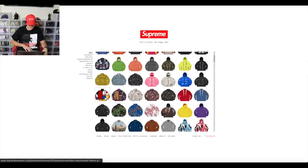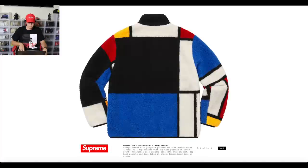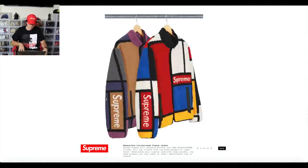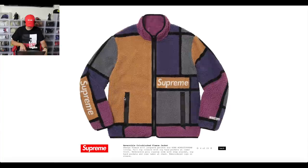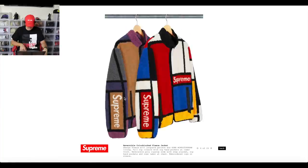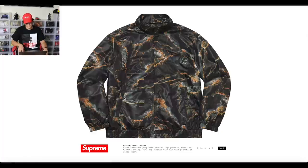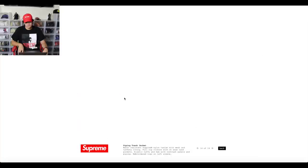Puffers again. What is this? Okay, that's kind of cool. Kind of cool. Would I cop? Oh, it's reversible. Would I cop, though? Probably not, guys. It might be a pass on that one. Oh, wait, there's more stuff here. Right. They're reversible. Okay, they have a marble jacket. Would I cop, though? No.